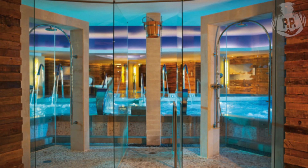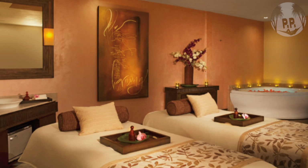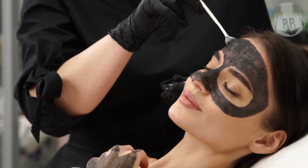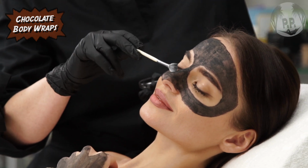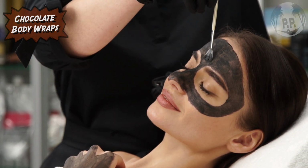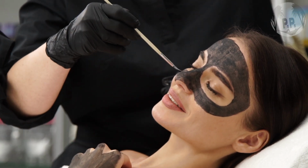The spa here is actually one of the main activities. I know most people aren't interested in trying all-inclusive spas, but this one is big, with lots of couple treatment options, very unique ones like chocolate body wraps, and the spa facilities include a few indoor pools and whirlpools with fountains, so definitely more than your typical all-inclusive spa.